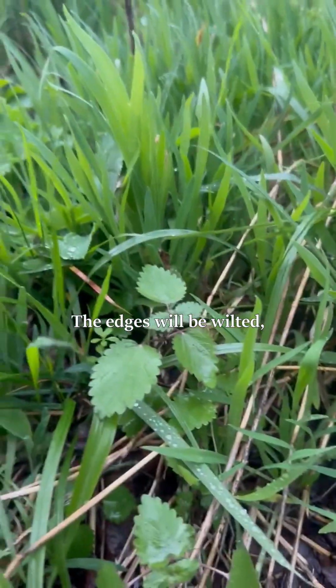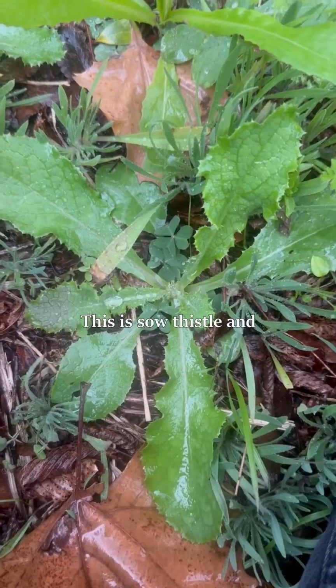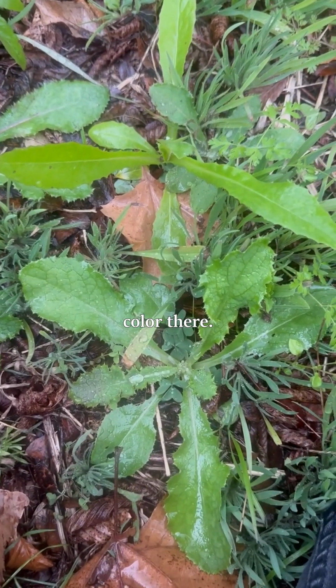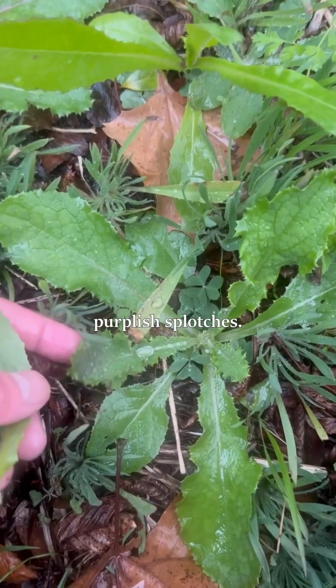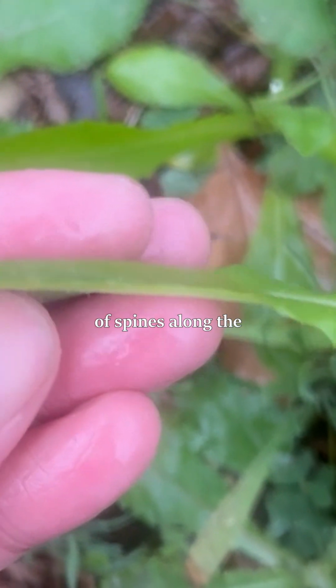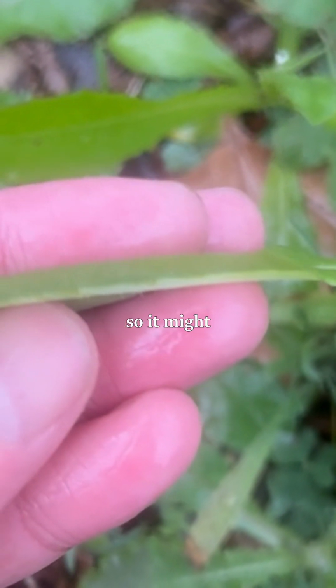I mean, the edges are wilted, but it deactivates the hairs. This is sow thistle and wild lettuce side by side. You can see there's a little difference in the color there. Sow thistle tends to have these purplish splotches. A better idea is this row of spines along the midrib of the leaf. This one's pretty young, so it might be hard to see.